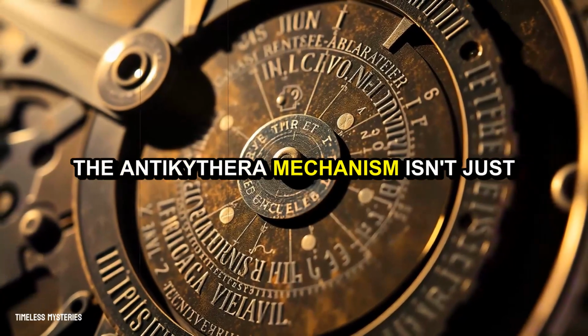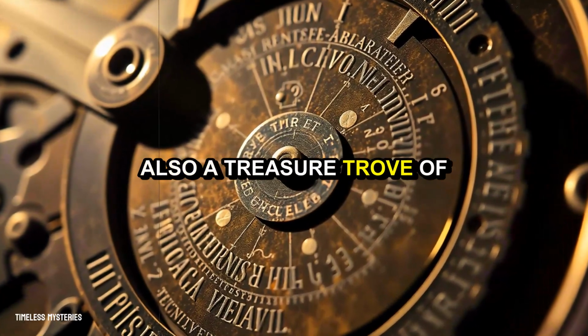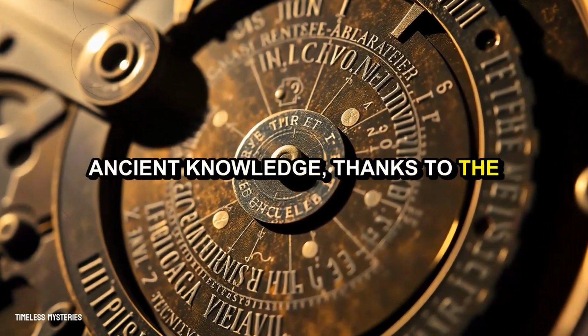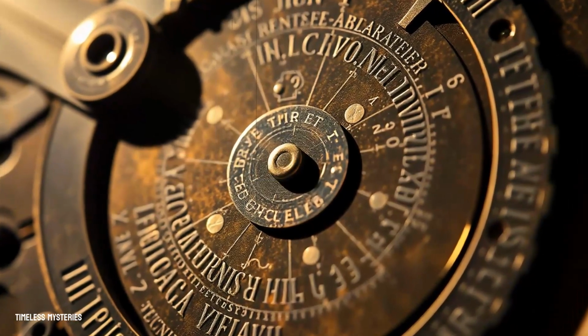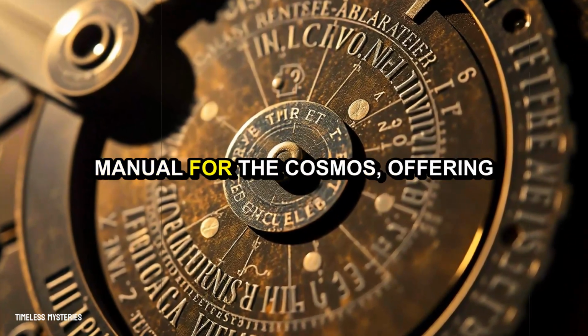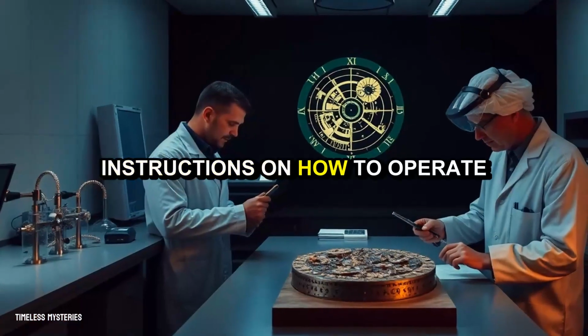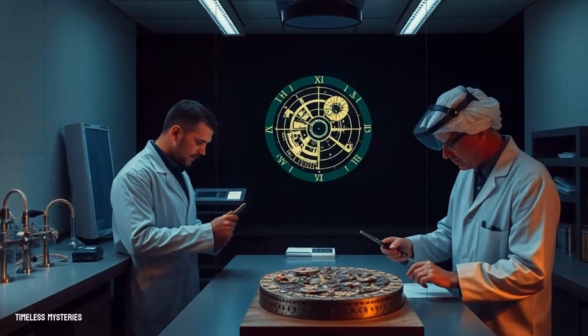The Antikythera mechanism isn't just a marvel of engineering, it's also a treasure trove of ancient knowledge, thanks to the inscriptions etched into its surfaces. These texts, written in ancient Greek, are like a user manual for the cosmos, offering instructions on how to operate the device and explaining its various functions.